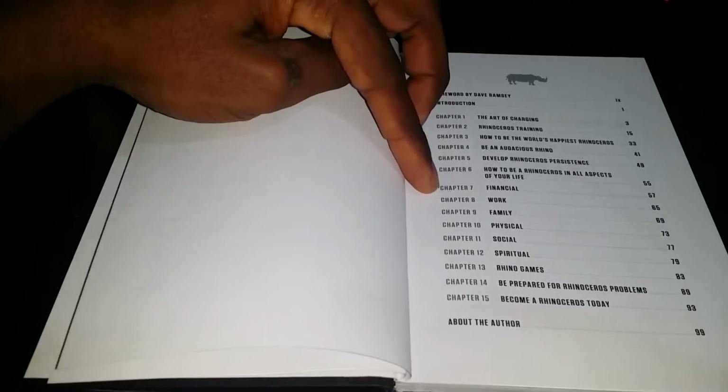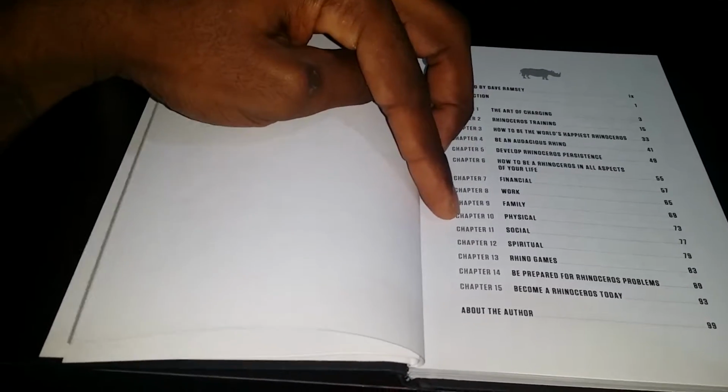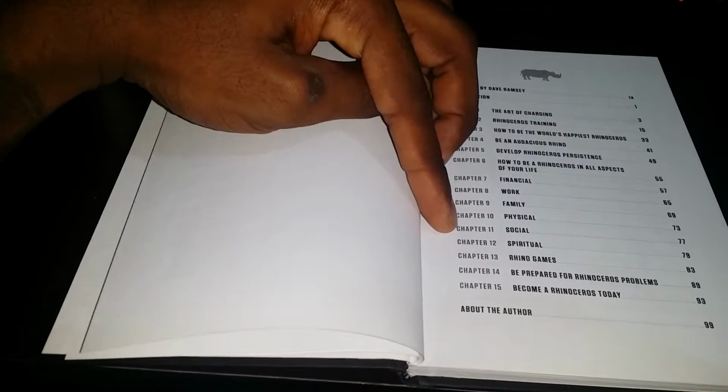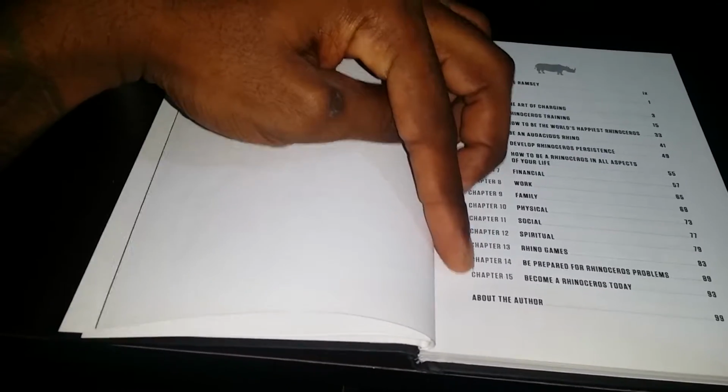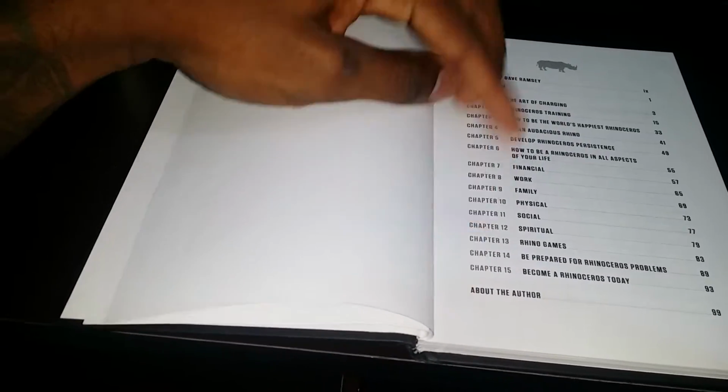Chapter 7, Financial. Chapter 8, Work. Chapter 9, Family. Chapter 10, Physical. Chapter 11, Social. Chapter 12, Spiritual. Chapter 13, Rhino Games. Chapter 14, Be Prepared for Rhinoceros Problems. Chapter 15, Become a Rhinoceros Today. And then about the author.